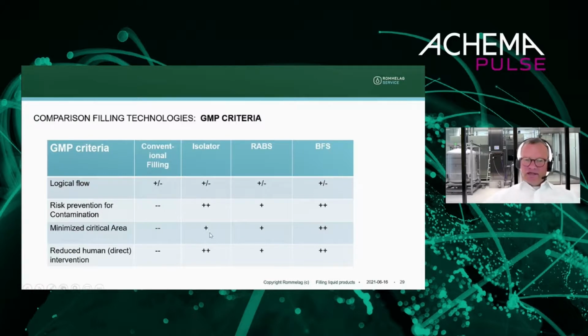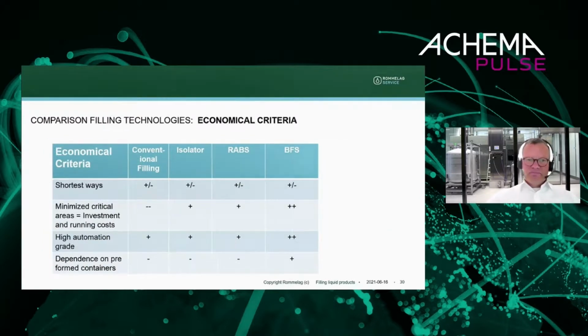If you have to focus on the minimized critical area, conventional filling, we need this room with class A/B. Isolator, we have a reduced space compared to conventional filling. It's the same for the RAP system, but we only have this fraction of the space in the blow fill seal machine. Also, this is really a high advantage to reduce the risk of contamination. Also, if you have a look at the human intervention, there's the full risk for conventional filling. Isolator, there's no direct intervention. For the RAPs, it's restricted. And for blow fill seal, again, there is no human intervention necessary in the process itself.